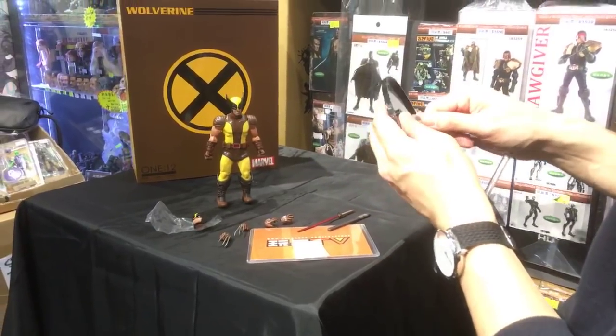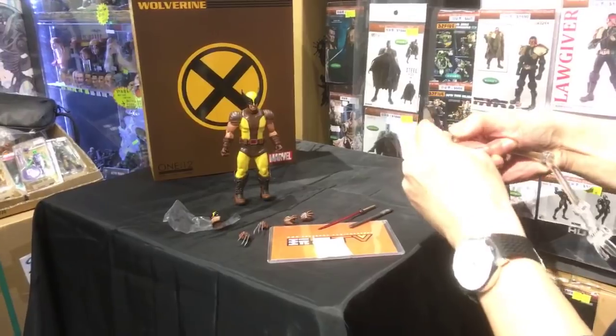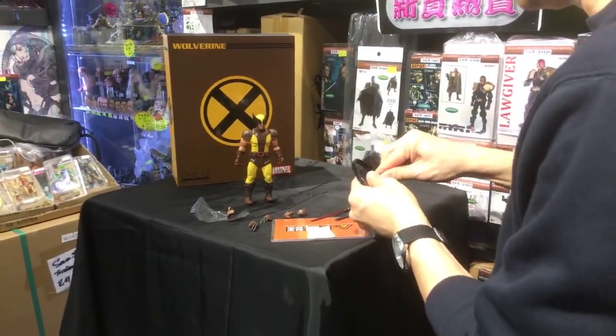But this time this one is very tight. It's very, very tight. I'm afraid I'll hurt my fingers during the show.